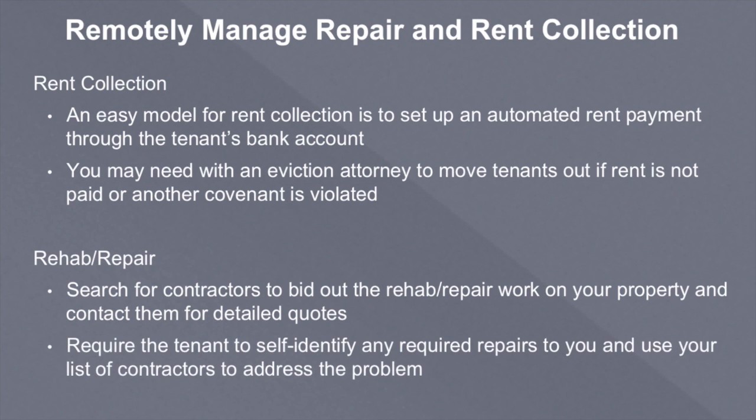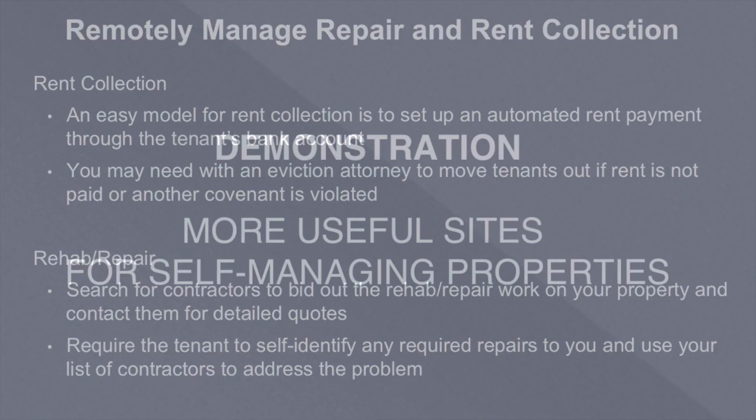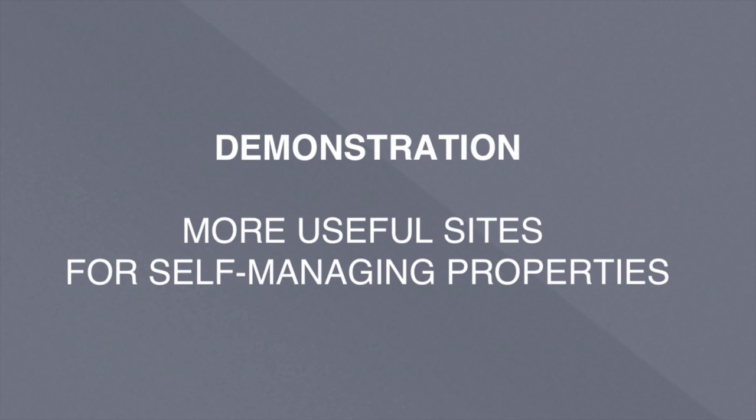And require that your tenant self-identify any required repairs to you and use your list of contractors to address the problem. And a little hint here is that many times your tenants will do the repair work for you. You got to be a little careful with that, obviously, because your tenant could do it improperly, of course. But use your intelligence and your common sense as a guide. And also insist on photographs of things. And you might have one of these local realtors kind of go over there and check it out for you. Usually they will be happy to do that.